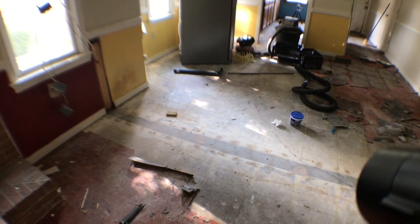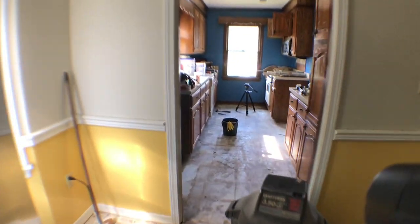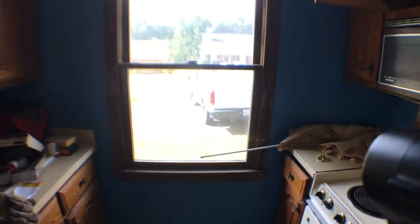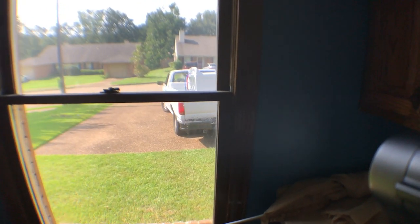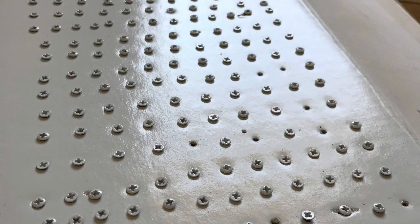Right here you can see where I tore out the wall. Got a refrigerator on Craigslist. And I picked up a washer and dryer yesterday, if you can see them on the truck. I spray painted the kitchen hardware.